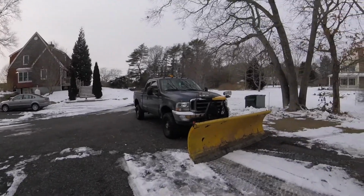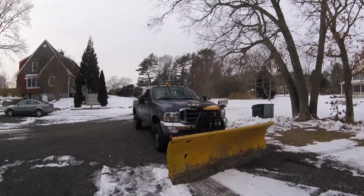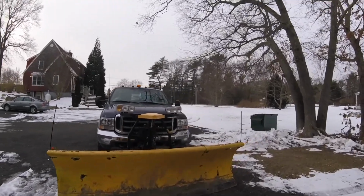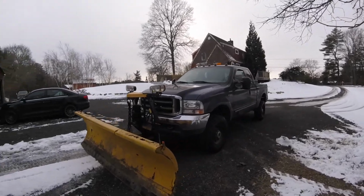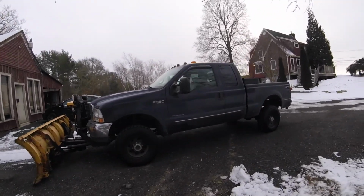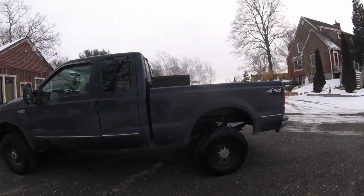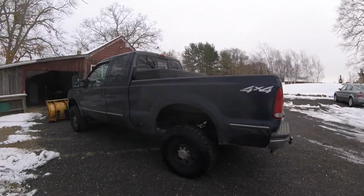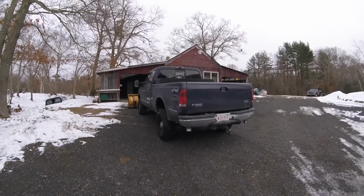Starting from the front here, as you can see, we got the Fisher plow on there, mid-mount 2 set up. Not really much going on in the front end here. Crew cab, obviously, short bed. Like I said, about 278,000 miles. So she's not the prettiest, but she's definitely a workhorse.